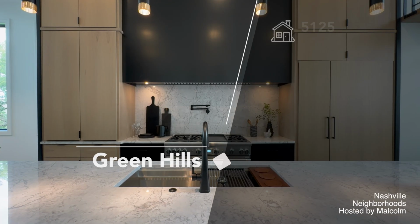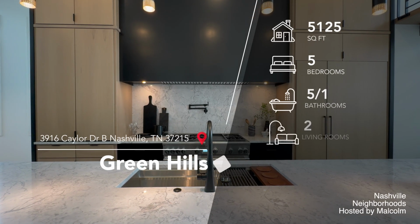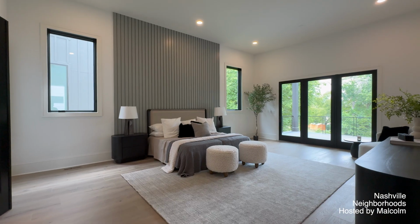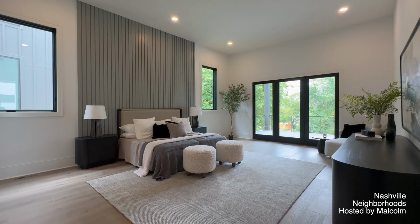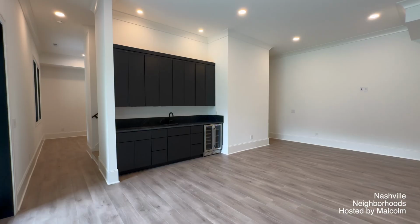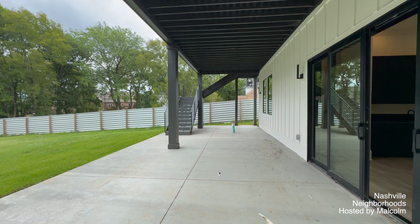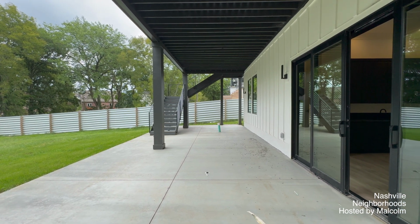We are at 3916B Caylor Drive in Green Hills, Tennessee. This home is beautiful. When I first looked at it on Real Tracks, it wasn't too exciting, but when I stepped in through the door, it's amazing. It's a 5-bedroom, 5-bath, 2 half-bath home, just over 5,000 square foot. You have 3 levels, so on your main floor, you have your primary suite with a massive bathroom. On your bottom level, you have your kind of like entertainment area that leads out to a deck, out to the grassy area. And on the 3rd level, you have your other rooms.